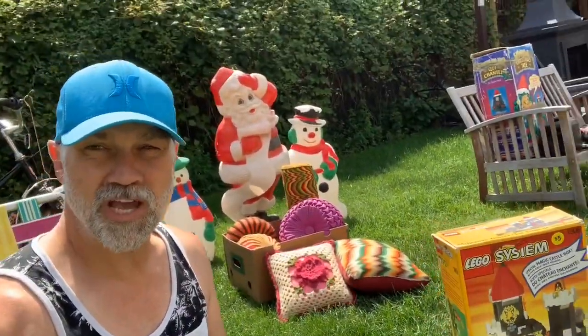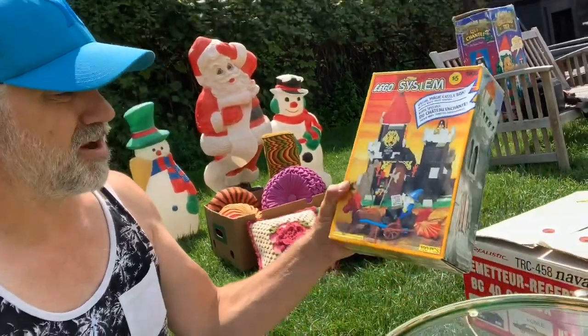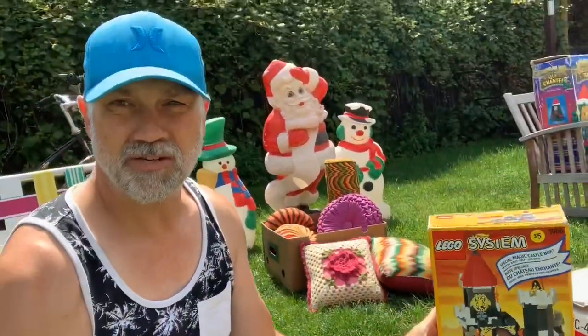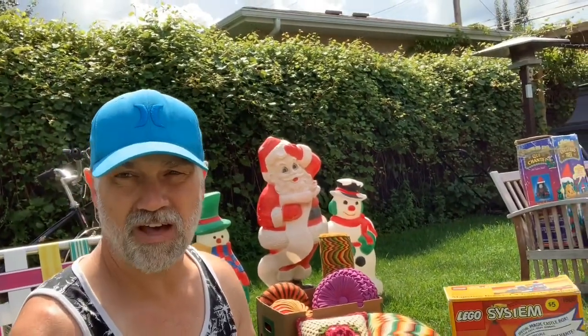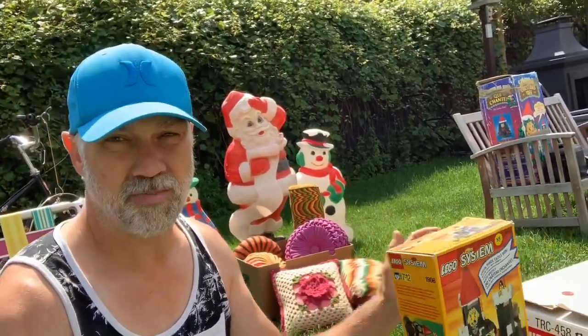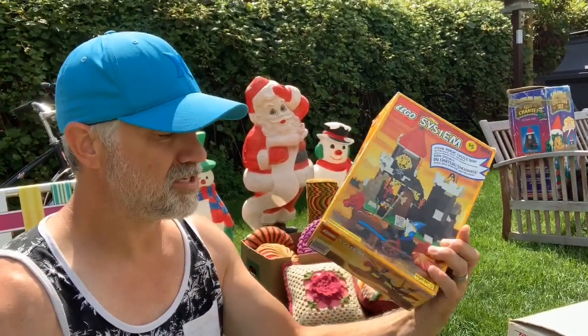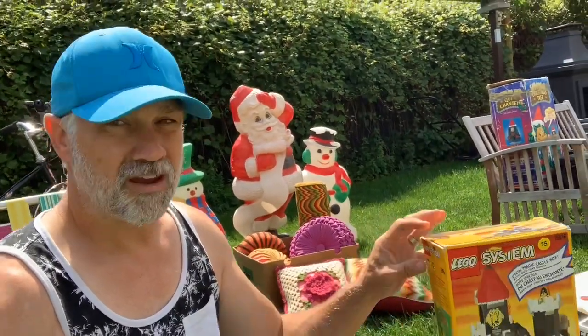First thing I did was check and make sure that the figures are in there. The little wizard and the horse and the dragon, and you got to make sure that's all in there or it's going to be devalued quite a bit. It helps a lot that there's the box, obviously. And this is a quick $75. For sure I'm going to get on this right away.